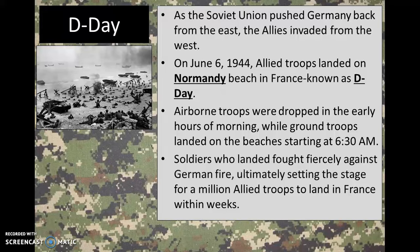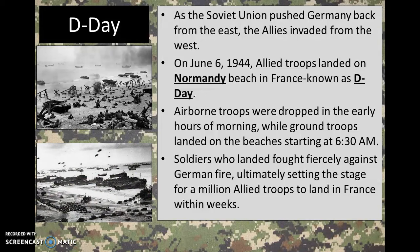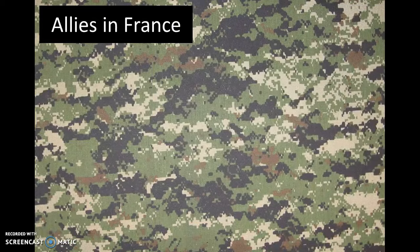Now, these soldiers fought fiercely against German fire. There were a lot of casualties as soldiers were storming onto the beach. They're basically sitting ducks for all of these German soldiers who were waiting for them. But D-Day was ultimately a success and set the stage for 1 million Allied troops to land in France within weeks. So you can see the second picture there showing these giant transport ships and air support that were able to land in France after they had taken the beach. And again, just providing the Allied advance with the troops that it would require.